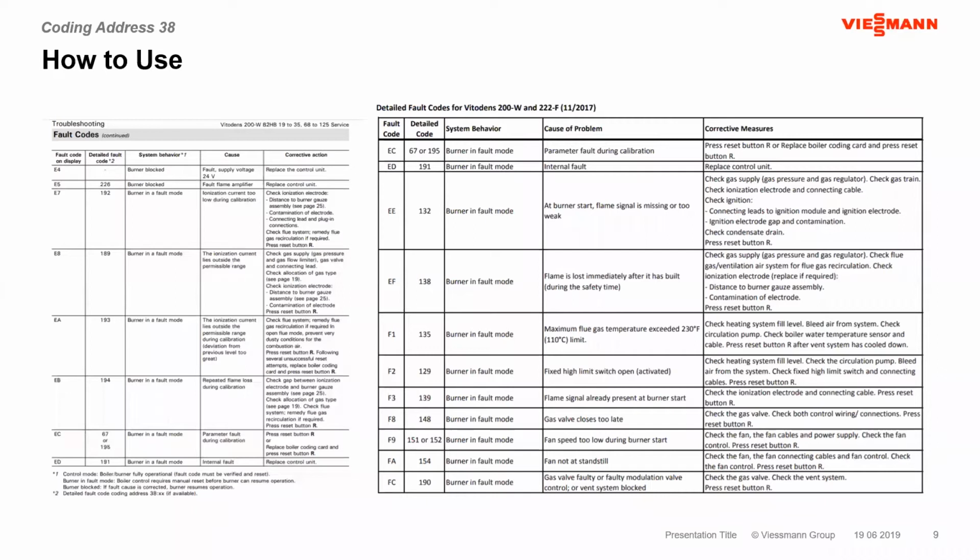How we would use this is specifically, I find in this particular application of address 38, it's usually when you see two detailed fault codes that you have information there that's going to be quite useful. Usually with the single detail fault code, all the information is already provided in the manual for you. But if you see this one here, for instance, the fault EC, you might see flashing on the screen.